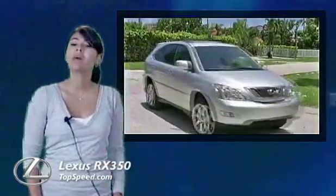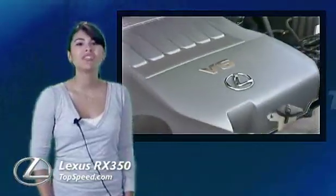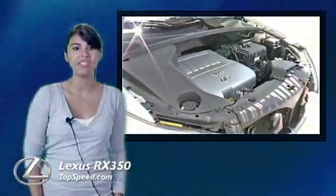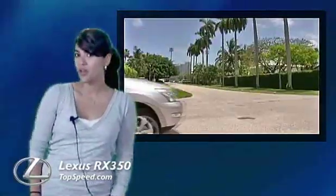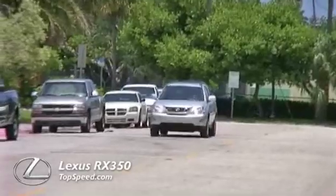The RX350 is powered by a powerful 270 horsepower 3.5-liter V6 engine. This engine is mounted to a 5-speed automatic transmission. The new RX350 is now available with the choice of front-wheel drive or permanent all-wheel drive. The RX350 is available at the starting price of $37,000. Now that we've gotten all the details, let's check it out.